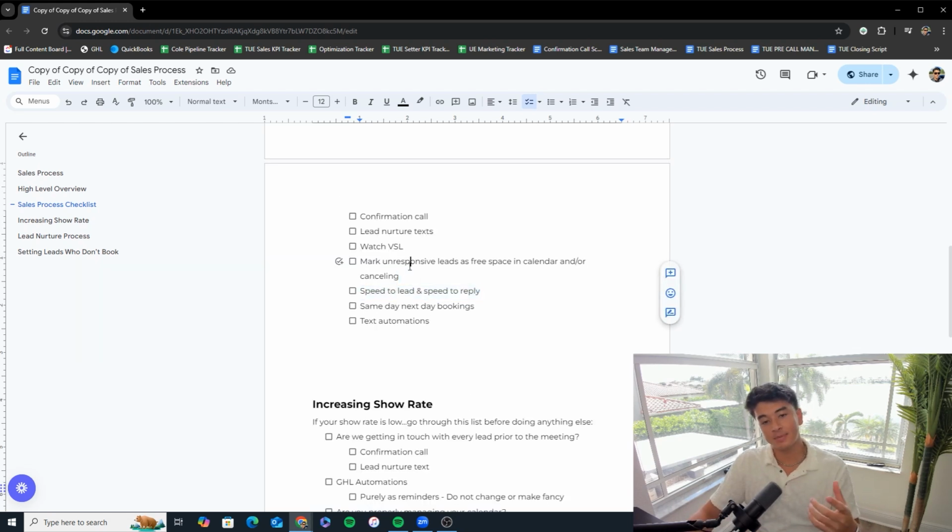And so the next thing is tagged onto the confirmation call and the lead nurture text, which is speed to lead and speed to reply. So when people are texting you, this is money in your phone, so you better reply. And the same thing with speed to lead: when appointments get booked, we need to text and call immediately. If we just text and call from our personal cell immediately, I swear that'll double your show rate if you're not already doing that.